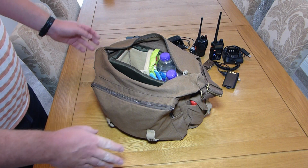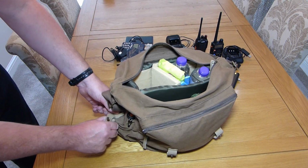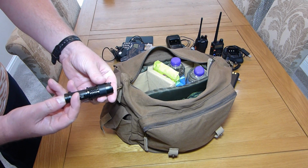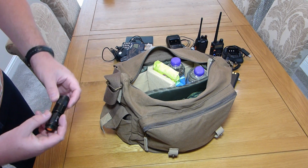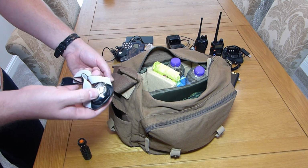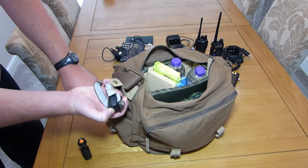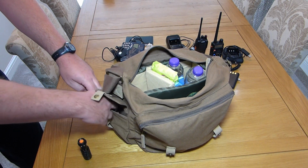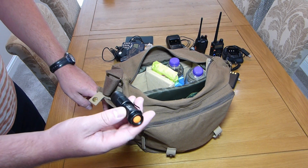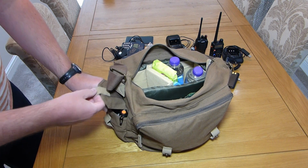So that's the main compartments of the bag. On the left-hand side, little side compartment. In here, I keep a single cell LED torch and a headlight torch. This is a fairly cheap one. I don't think it's particularly waterproof. However, that's not necessarily going to be a big problem. This one is fairly weatherproof. This one can be used outside in the rain and it won't come to any harm. So if I need one outside, then that's absolutely fine.